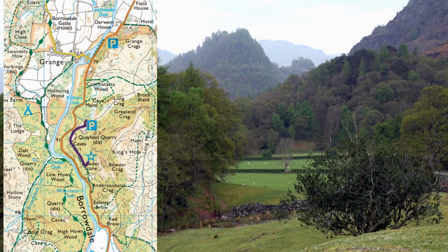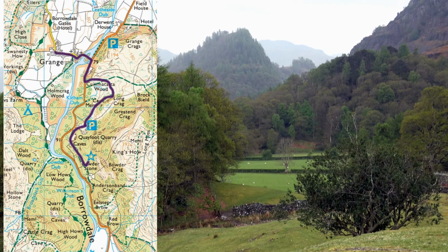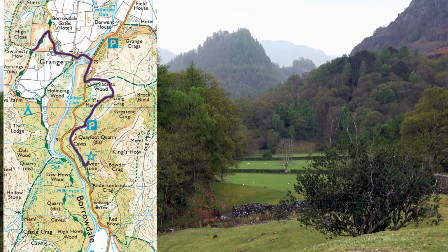Our walk today in the Lake District takes us to Borrowdale, where the narrow part of the valley was christened the Jaws of Borrowdale by the explorers that came in the 18th century, attracted by its wild and dramatic scenery.